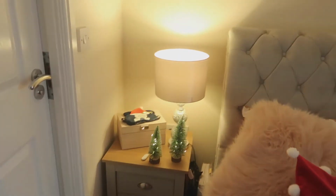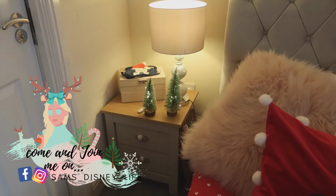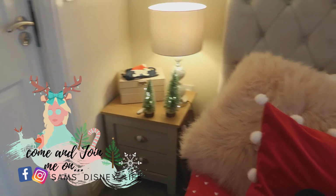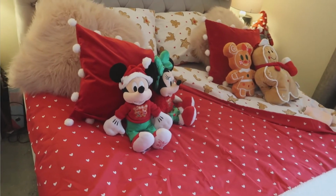I've just got my little lights there. I think they were from eBay, and they actually come with the little lights as well. So it just makes it really, really festive, and I absolutely love it.